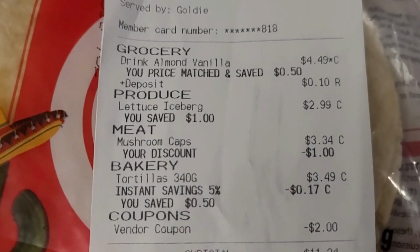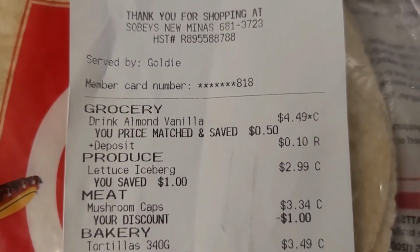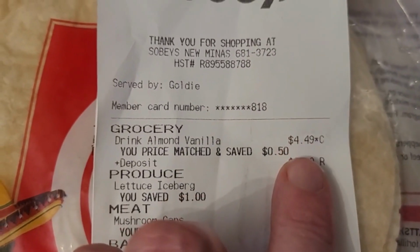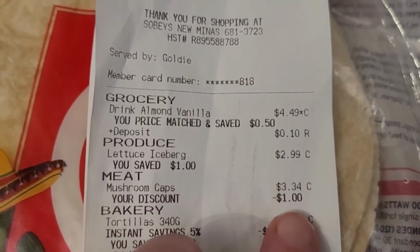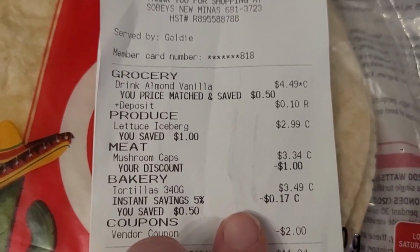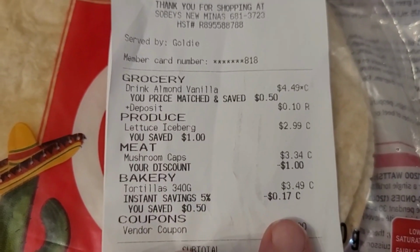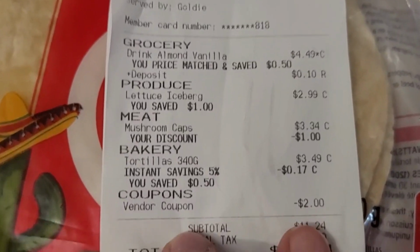So you can see here, top item $4.49. It was a 10-cent deposit. They overrode it to the $4.49. The lettuce was $2.99, $3.34 minus $1. The tortillas were $3.49, and these were one of the items that you save an additional 5% if you're a Scene member, which I didn't realize was going to happen. So that was a bonus, and they rang in my vendor coupon.